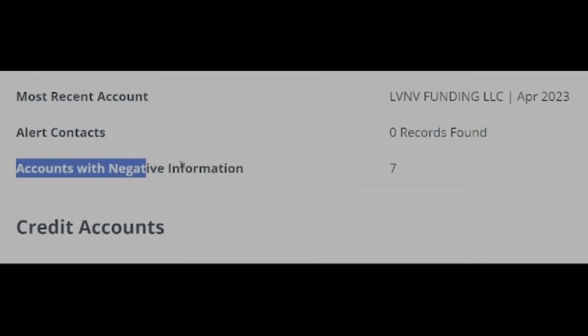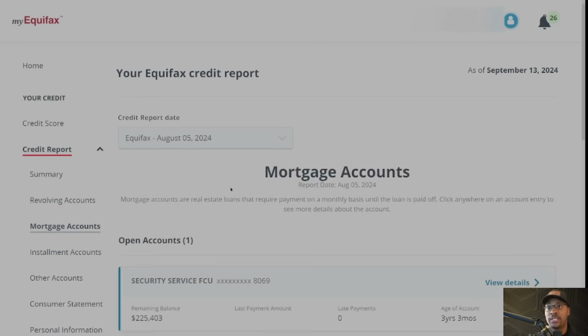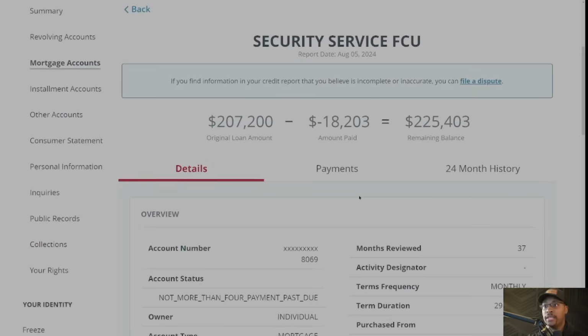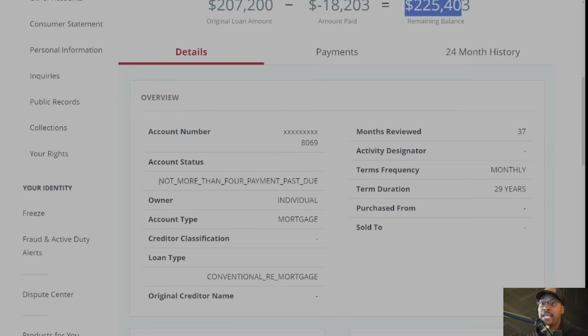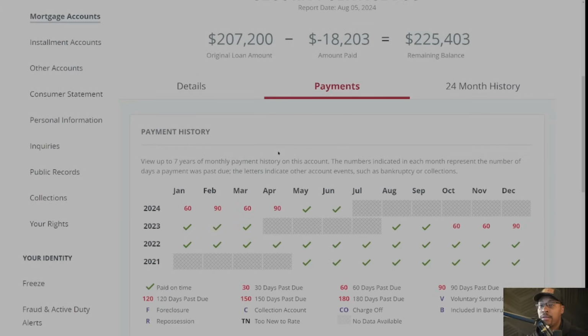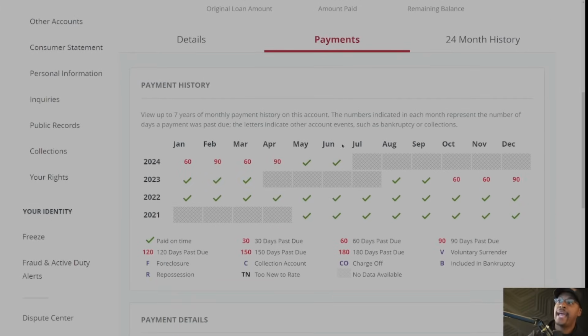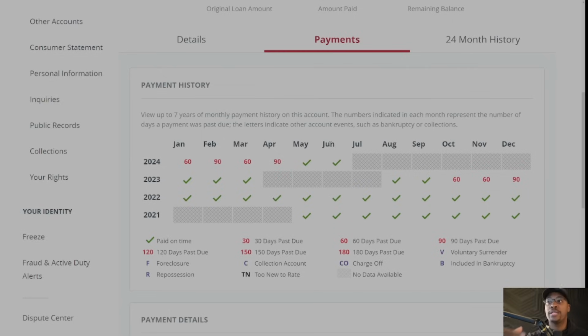And right here, when you see accounts with negative information, 7. All right. And again, this is on August 5th. Now let's look at the mortgage account. Let's just click here. All right. And let's view details. All right. So when we look at the details, again, a $225,000 balance. And right here it says account status not more than 4 payments past due. So let's just look at the payment history, right? Now, as you can see from the payment history, this mortgage had, let's say 1, 2, 3, 4, 5, 6, 7 late payments, right? As of April 2024. All right, April 2024, and then May and June, they became current, right? So just because you become current does not mean the account is not derogatory. It still has negative information.